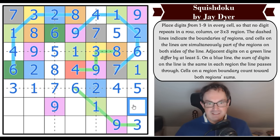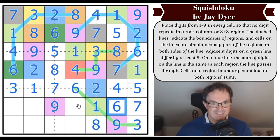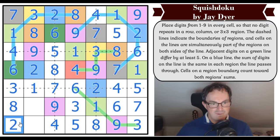Oh, where's seven in this box? It's got to go there. Eight's got to go there. Six has got to go there. It's Sudoku, I think, that's going to get us there. That's got to put four in this box, three and five. And in this box, we've got to put in two, five, six, eight. So this is a 2-8 pair. So that's eight and that's two. And this is six and this is five.